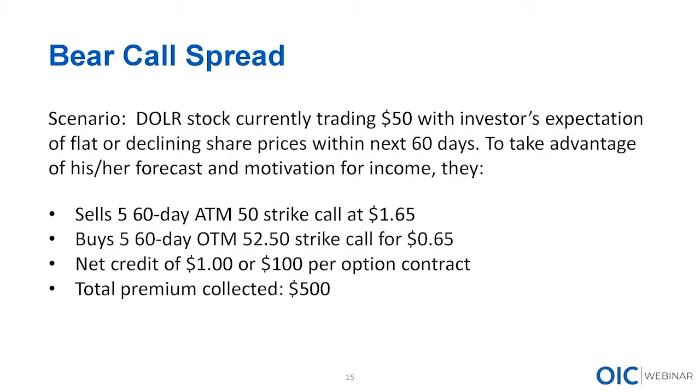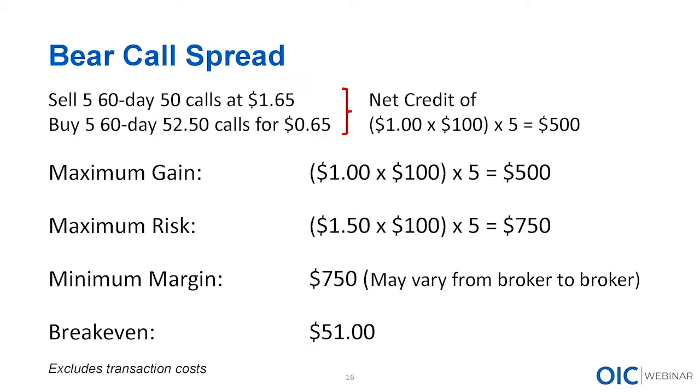So we sell the 50 strike call. We buy the 52.5 for protection. It's going to afford us a net credit of $1. We're selling 5 of these contracts, so the total premium that we collect up front is going to be $500. And again, as I had mentioned, one of the great things about spread trading is the defined risk and defined reward.